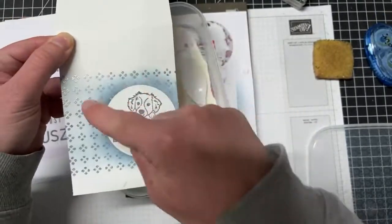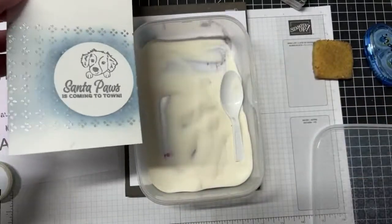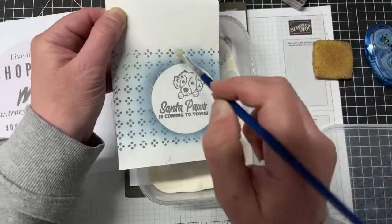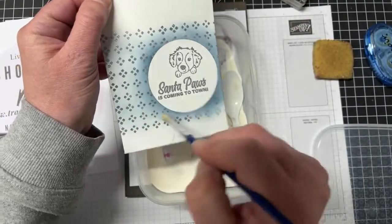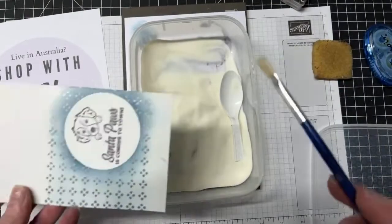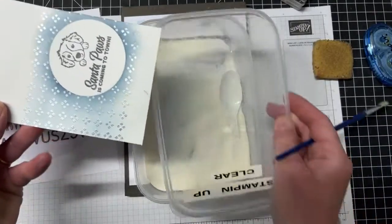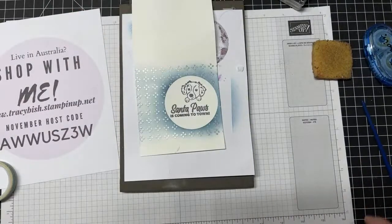Now because we still have ink around the sides, that's actually stayed there. So let me find my paintbrush. I'm just going to go around there and take that off. We don't need any clear powder there. Okay. So I'm going to bring the heat tool back in and we'll heat that up.